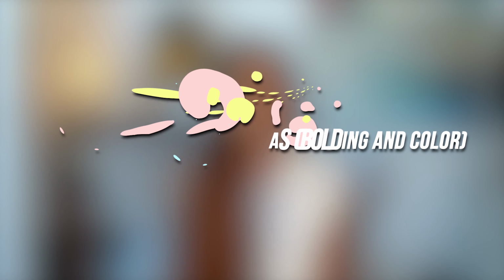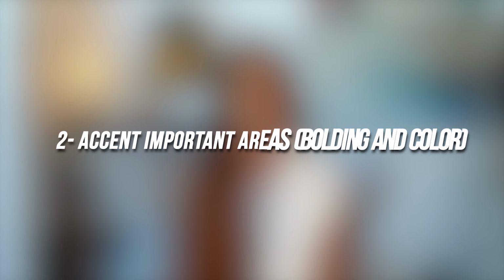Number 2, accent important areas with bolding and color. As humans, our eyes naturally gravitate towards things that have accents, bolds, or color, as this shows that this is important information that we need to pay attention to. Advertisers actually use this natural human tendency in their ads.